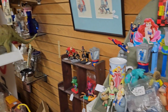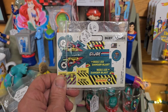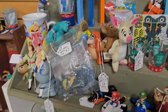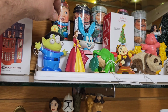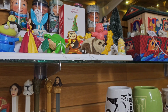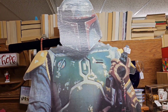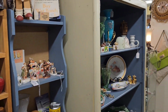And then they have a bunch of miscellaneous stuff here. Check out this sticker sheet though. It's still here. G.I. Joe for $3. Sticker sheet. It's pretty cool. Animaniacs. And there's another Animaniac up here, as well as Bugs Bunny, Care Bears. Giant Boba Fett here. Standy. And that's pretty much it. So let's get out of here.